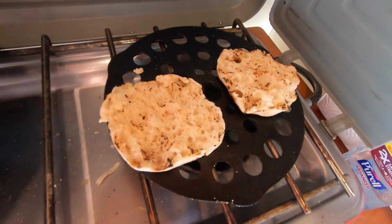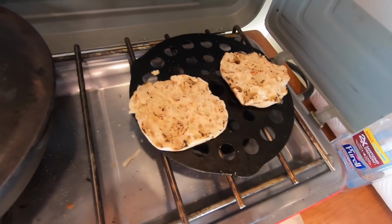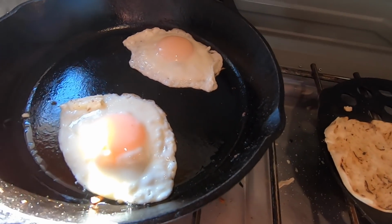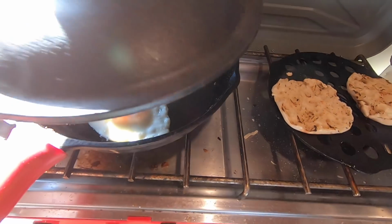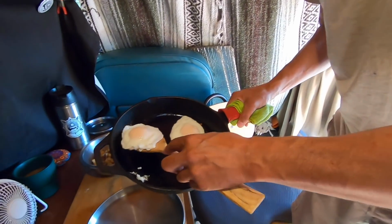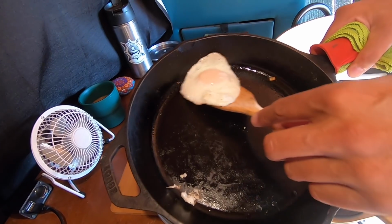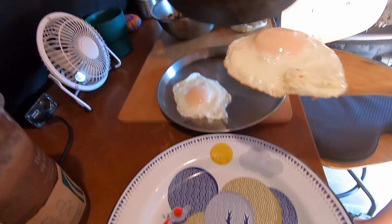Alright, decided to do up a little bit of English muffin, toasted those on the trivet. Look at these eggs, turned out perfect. I'm gonna get those out of there. That's a well-seasoned cast iron skillet right there.